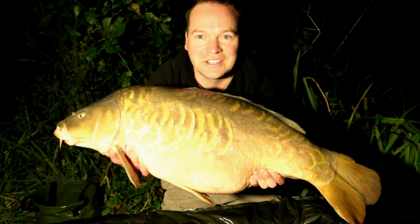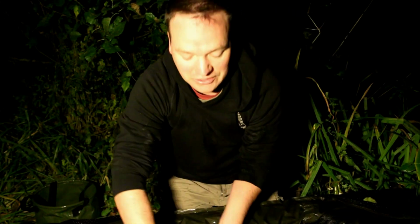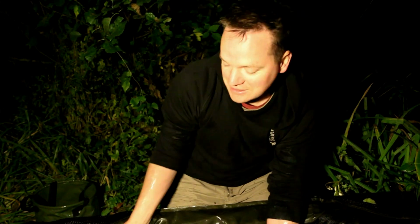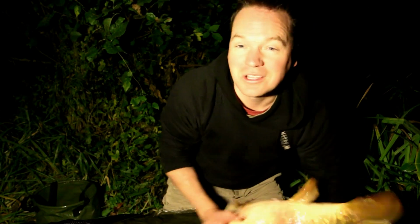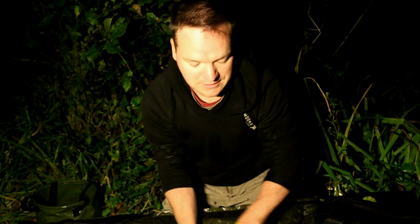Beautiful scales, and it's lovely and dark. Like I say, I know the light doesn't really give it justice, but I know how dark it is. It's quite lively because, like I say, he's had a bit of a rest in the sling. But I'll rattle off some snaps.